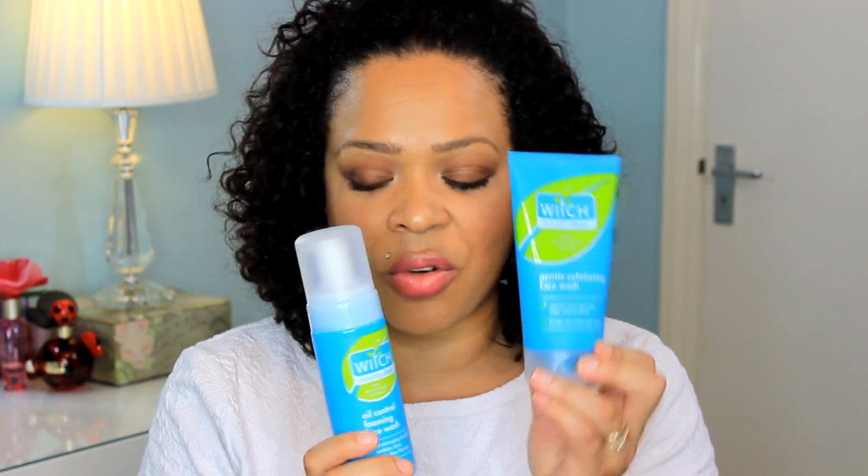Now, it's a gentle exfoliator. This one, the oil control foaming face wash, is fantastic. I really, really like it. It's supposed to eliminate oil and combat shine, and it's supposed to work from the first time you use it. So bold claim, but I think it does work. And the other one is the Gentle Exfoliating Face Wash, which has natural micro granules, deep cleanses pores, leaves skin clear and smooth. And it really does.